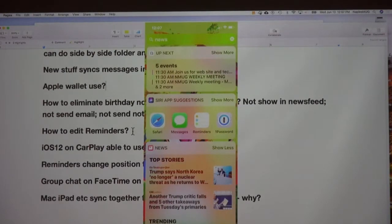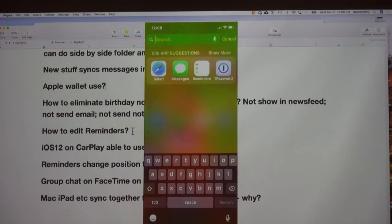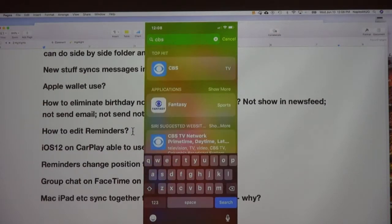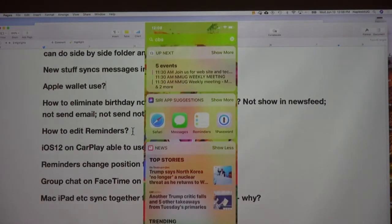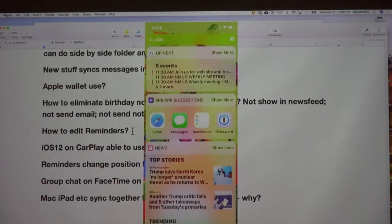It really was a stupid question. What's the answer? If you search for the app, for instance NBC or CBS or whatever is in there. Okay, so let's search for CBS again. Now, if you go down one and click on it, it says it's under TV. So the answer is, if you get CBS, and then when you get that list, you touch it.